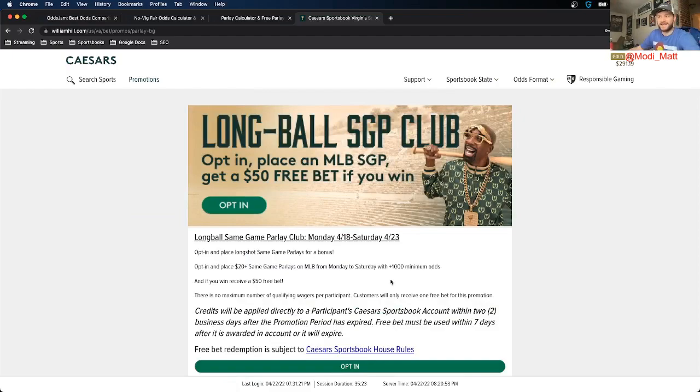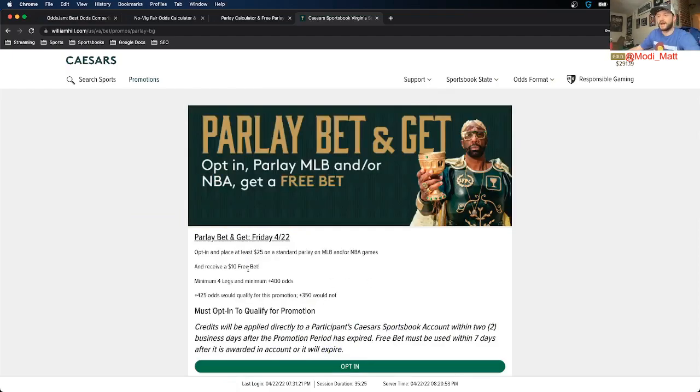This one here, I don't think is a good bet. You place a $25 standard parlay and you only receive a $10 free bet. That isn't really that good of a promotion. Most other books have same game parlays that are up to $10, where you get $10 risk free. FanDuel has up to $20, where you get $20 risk free. So having to risk $25 to only get a $10 free bet, I don't actually think is worth it.